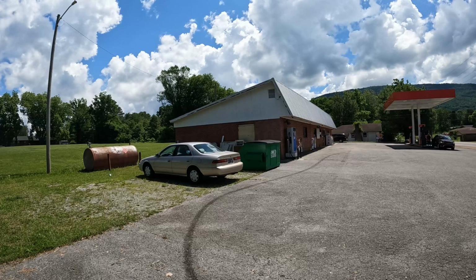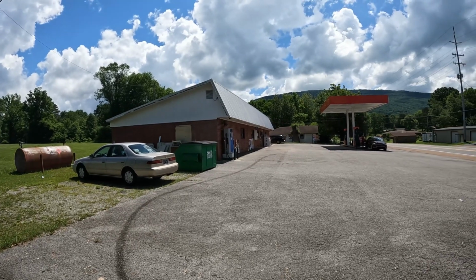Quick pit stop at a little gas station here right over on the other side of Walden's Ridge. Days like this, man, I absolutely love living in the South. I don't know if you can see it, but I don't want to film these people's home, but this little white house right behind me, I can hear the air conditioner in the window humming, and it's this little tiny white home with this air conditioner just humming away. It reminds me of my grandparents' house. It's just so wonderful. It's so cool and beautiful out here.